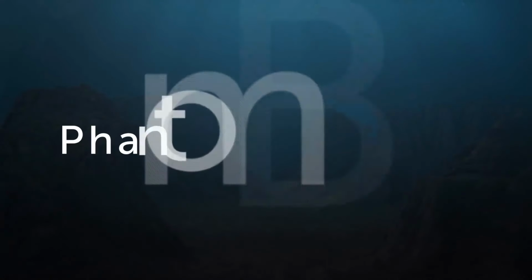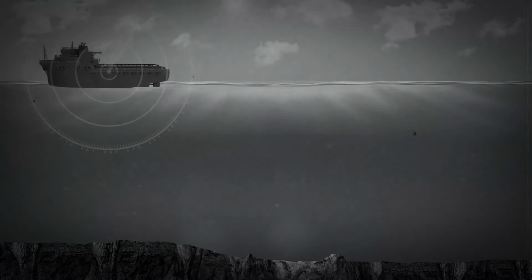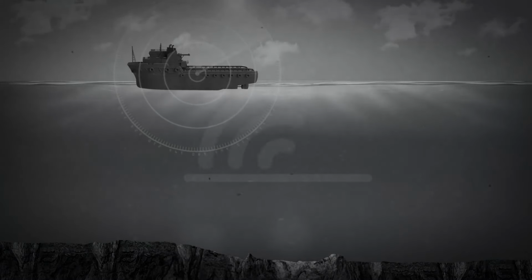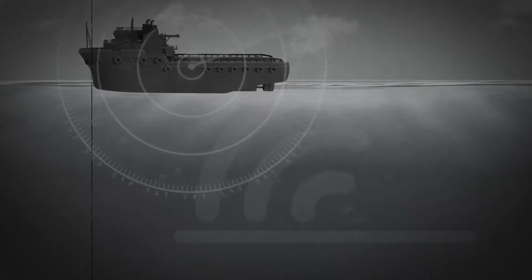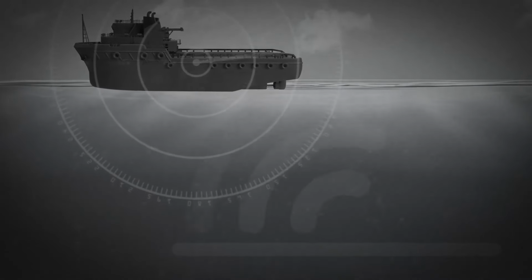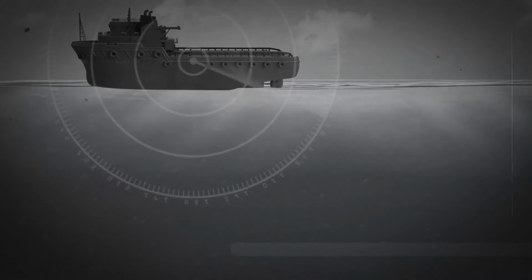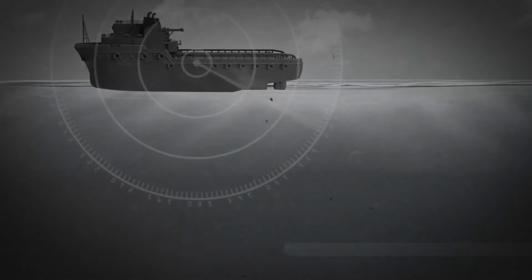But one other mysterious phenomenon that's interesting for researchers is called phantom bottoms. In the late 1940s, when the sonar became standard equipment, ships and submarines noticed unexpected signals coming from the ocean. Those signals came from areas where no seafloor was supposed to exist. What's even more mysterious is that this fake seafloor appeared to move.